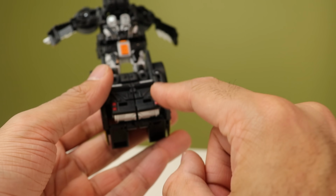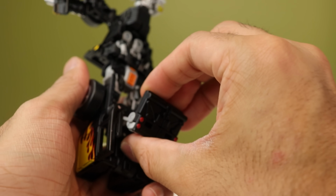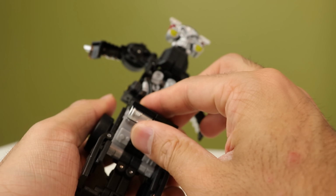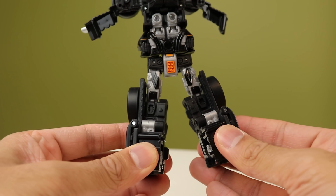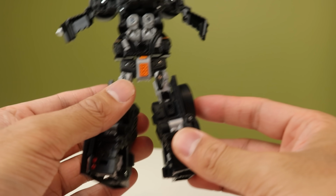I really love the way that that works, especially this part right here. Getting it back out's a little annoying because you got to get your fingernails under there, and I don't have any fingernails. But it is really fun to just take this and go bonk, and there's his legs. That's very cool. Oh, and then you split them. Then you activate the very interesting ankle tilt, but we'll talk about that later.